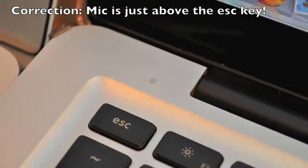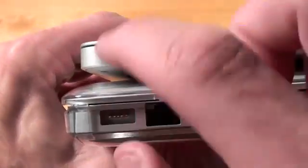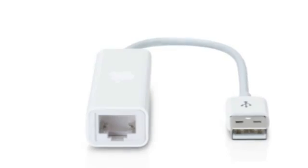I should note that I do have this case on it, which is very difficult to remove, so I'm just going to leave it on for this demo. It does add some thickness to it. So you can see the MagSafe adapter. There is an Ethernet connector on here, which isn't available on the MacBook Air. If you want one, you'll have to buy a USB adapter. That's always been the case for a MacBook Air.